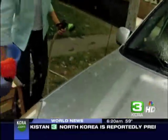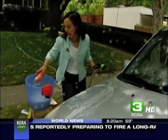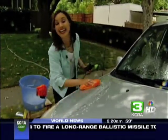Turn off the water while washing your car, and instead use a bucket of water and a sponge, and you could save up to 18 gallons of water.